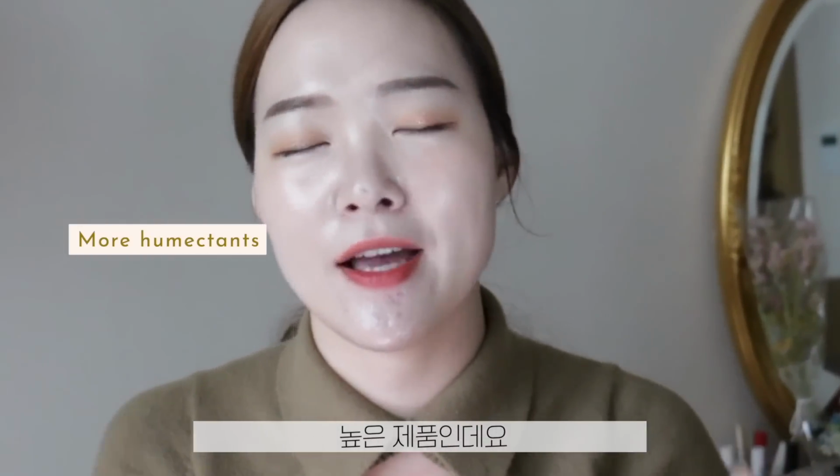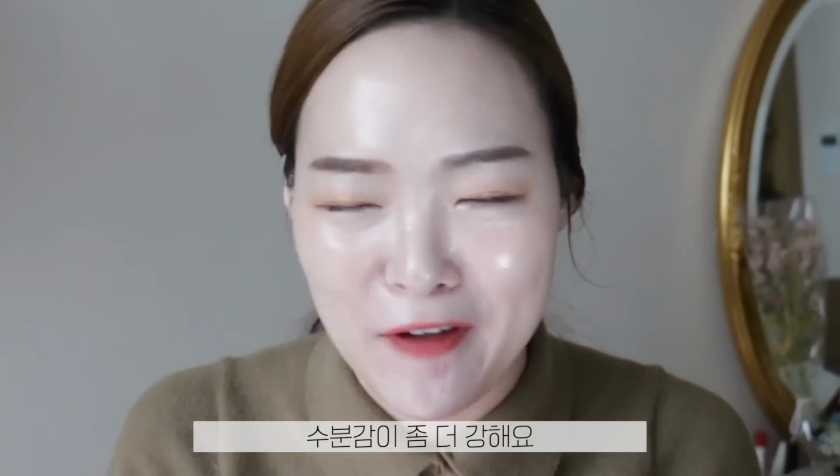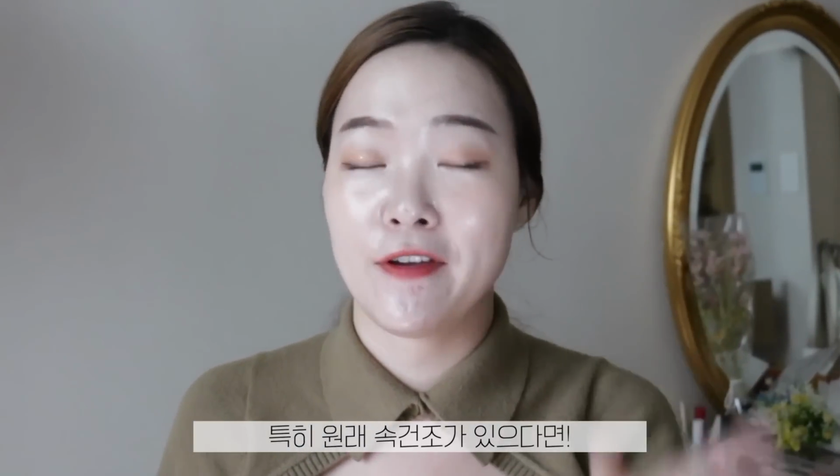Now here's a product that has a bit more humectants in it, that has more of that hydrating factor in it, which please do not omit. Please don't just go in with oils and occlusives because that will give you major dehydration, especially if you have dehydrated skin.